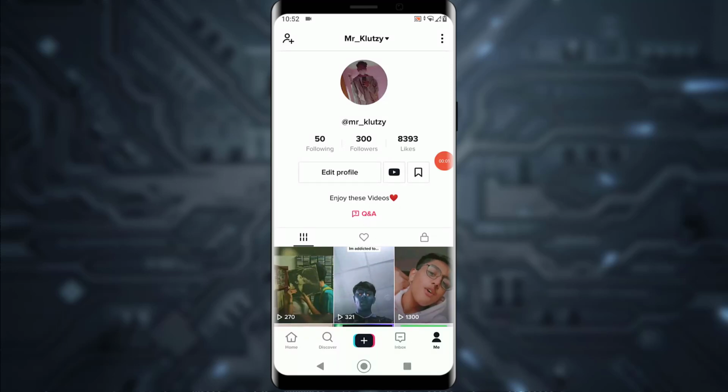Hello everyone, today I'm going to teach you how you can get verified on TikTok, but do not get your hopes high because there are certain criteria that you have to fulfill in order to get verified on TikTok, because TikTok doesn't just verify anyone. You'll need a certain amount of growth, a certain amount of followers, or even be verified on certain other social media platforms.